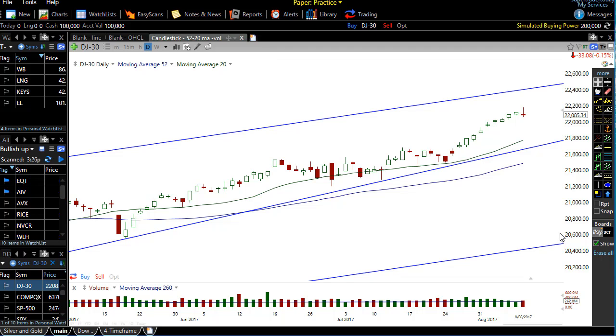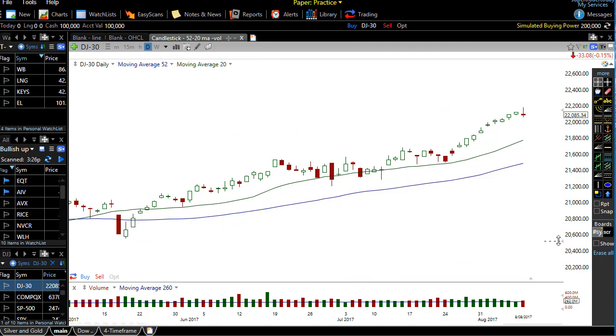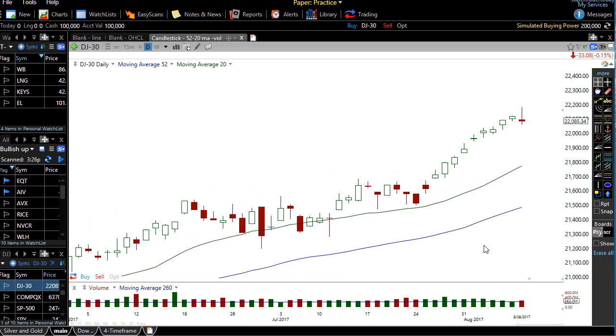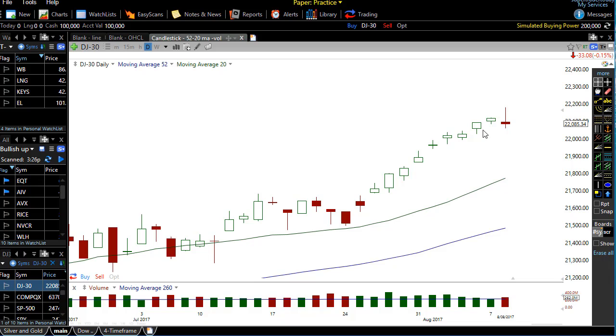Let's have a look at the Dow Jones first. We'll take all these lines off screen, and we'll squeeze it up a lot closer. I want to show you what I see on the Dow Jones.